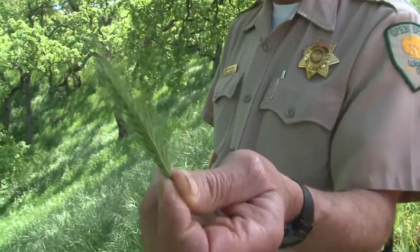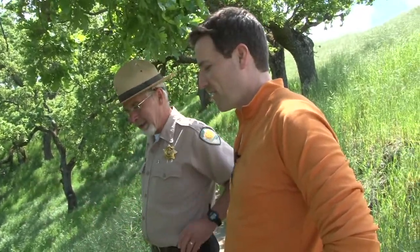Man, you can come over and do my birthday party anytime. Foxtail brome. Of course, this came from Europe, but it's here now and it's great for wildlife. I'm impressed. That may have been the coolest thing I've seen today, and I've seen a lot of cool things today. Right. All right, onward.